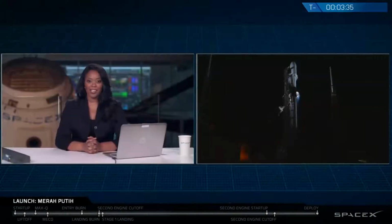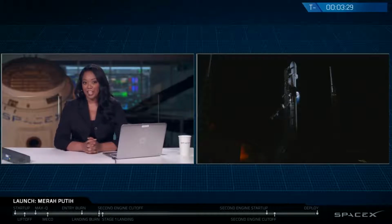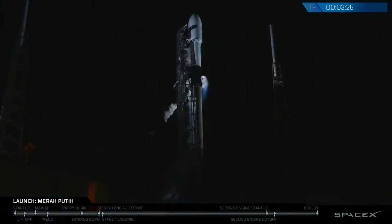We are currently 3 minutes and 35 seconds away from liftoff, and Falcon 9 is moving into the final stages of the countdown. The first and second stages are nearly fully loaded with 1 million pounds of kerosene fuel and liquid oxygen. The first stage should complete its loading at T-minus 3 minutes, and the second stage will finish its topping off at T-minus 2 minutes.